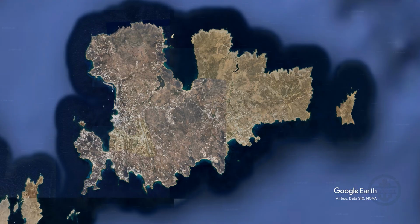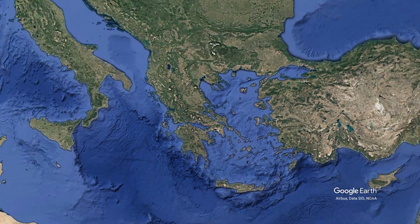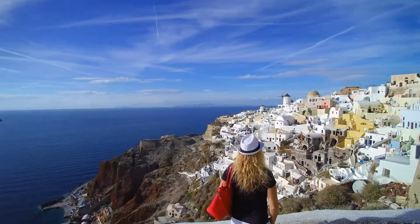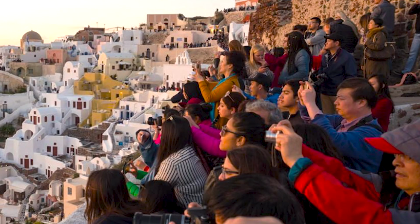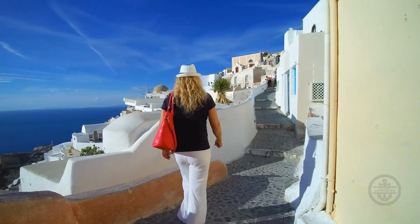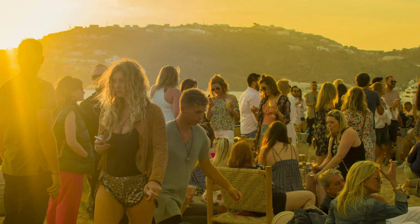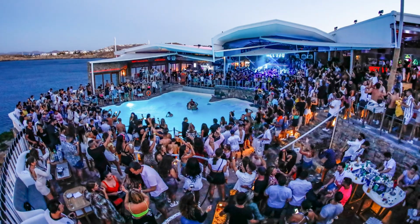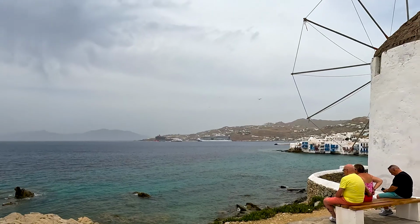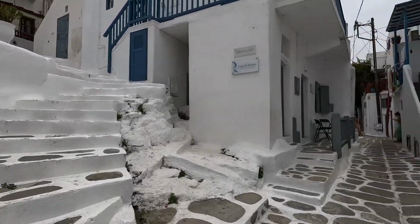Mykonos is part of the Cyclades, a 220-island chain southeast of mainland Greece. Mykonos is one of the star attraction islands here, along with that lesser-known and hardly visited place called Santorini. But if Santorini is famous as the wildly romantic honeymooner spot, Mykonos is the wildly hedonistic party spot, with thumping dance clubs and beautiful people showing off on the many fashionable beaches. But there's also plenty of history to explore and a wonderful old town to get lost in.